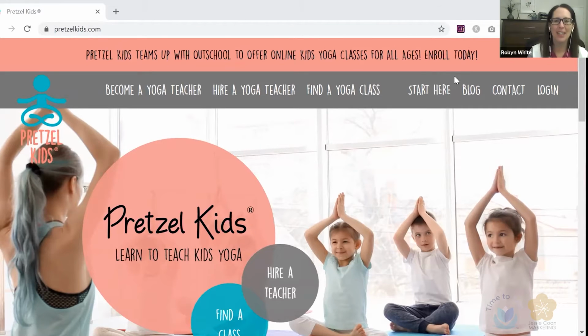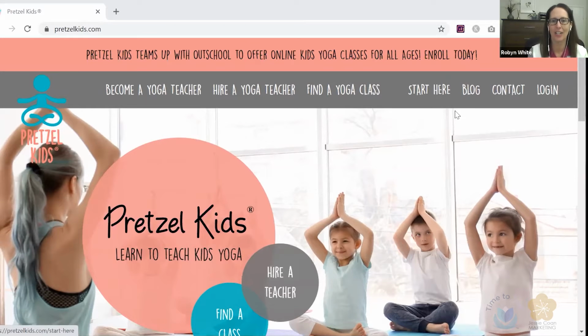Yeah, so the one thing that did strike me as interesting is actually the start here. When you're looking at a navigation menu, generally your eye is going to start on the left of the page. So you would want the first page that you want the visitor to go to be all the way on the left. And start here wasn't the first part of the nav menu that my eye went to. I would agree with that.